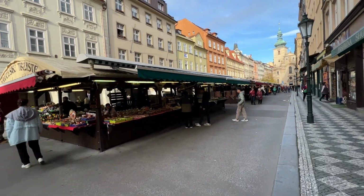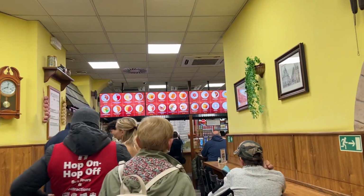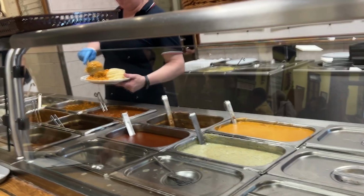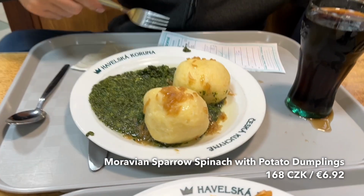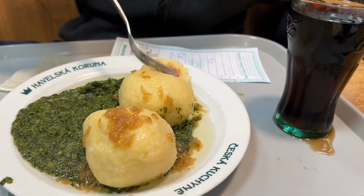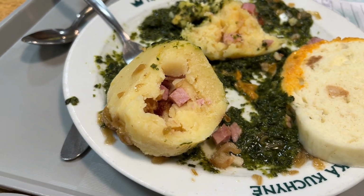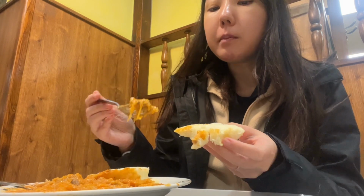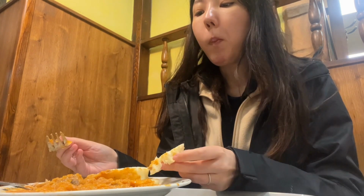Then we went to get some traditional Czech cuisine. This cafeteria-style restaurant, though a bit crowded, served authentic and delicious dishes. 13, please. I got goulash with bread dumplings, and my husband got Moravian sparrow spinach with stuffed potato dumplings. Some staff were a bit grumpy, but I enjoyed both of the dishes. The spinach's savory richness paired well with the potato dumplings. The goulash, tender meat, and stew warmed us in the cold weather, and the chewy bread dumplings perfectly complemented its flavors.